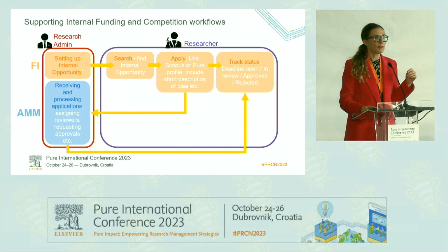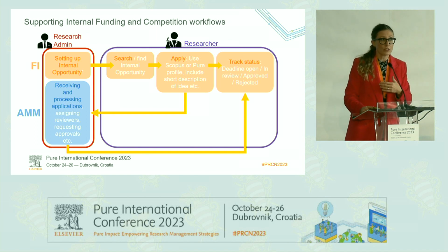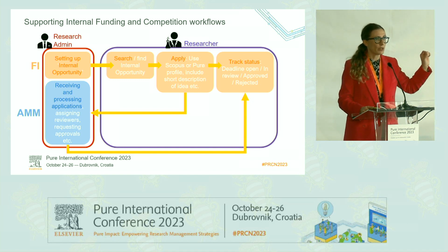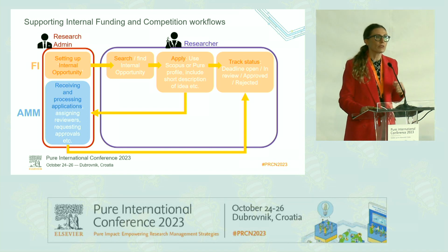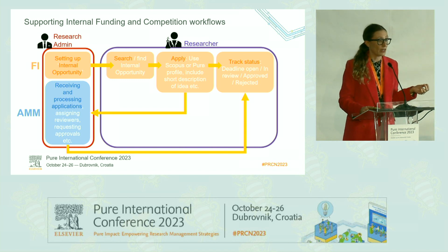So to give you a bit of an overview of how we're looking to support this process, it is already possible for research administrators to set up internal opportunities in Funding Institutional, also in Award Management, but we will also make it possible for them to mark funding opportunities where they want to run an internal competition. These opportunities might not be a limited submission type of opportunity, but still the institution might want to run an internal competition to make sure they put their best foot forward, so we make it possible for admins to mark these. And when researchers find these opportunities in Funding Institutional, they could go ahead with an application, or they could express their interest.